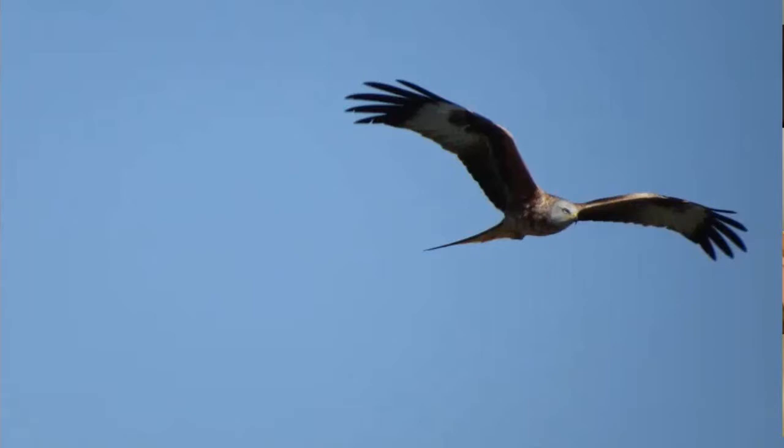From when I first arrived, I think there was possibly one pair along the Marden that I could find breeding. There's well in excess of 10 now, which is a brilliant thing to see. And we're probably getting close to capacity for the breeding population now.